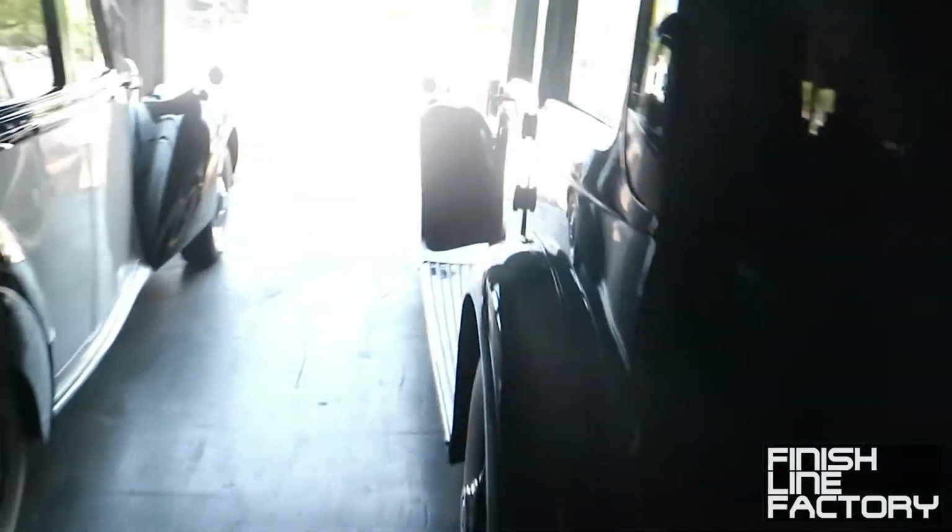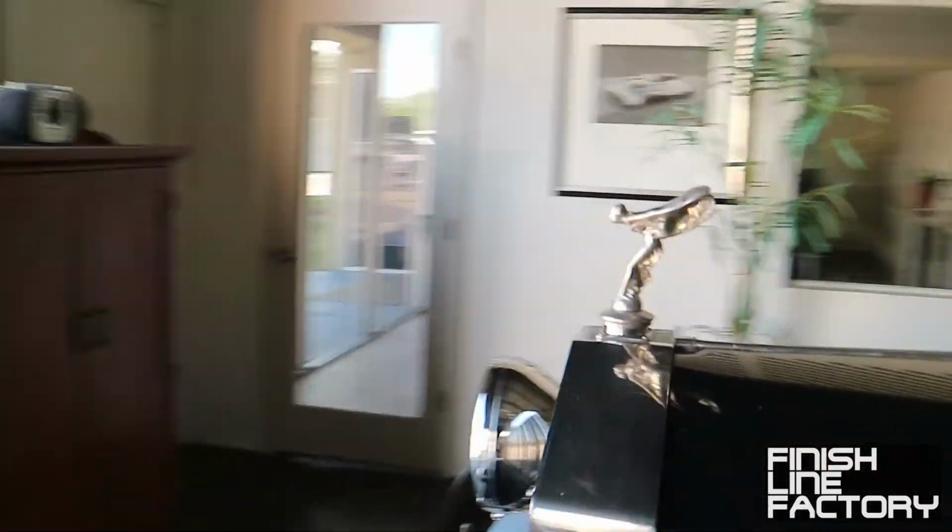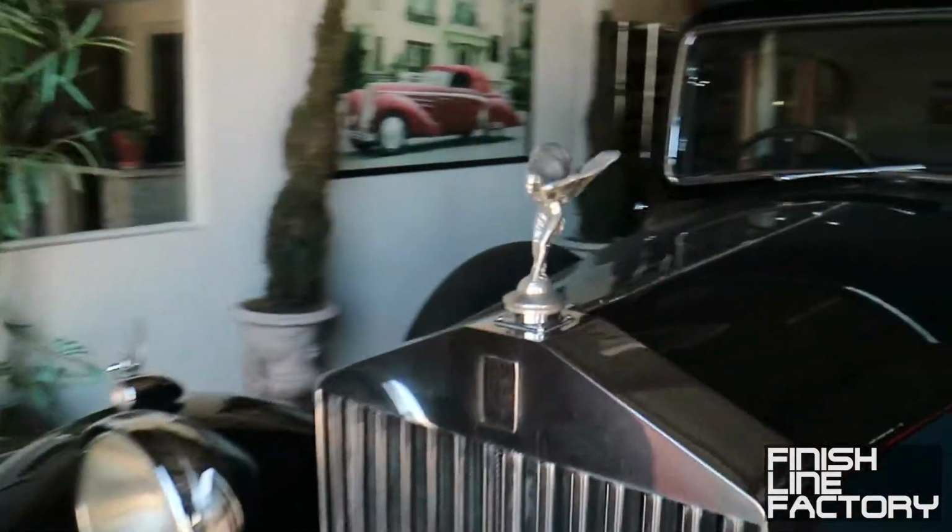It's definitely nice to get just a little bit of hands-on experience with a unique car like this. Usually, if you see a car like this at a car show, you're not allowed to touch it or check it out. But I like having the opportunity to learn about old, interesting cars like this, old classics. And of course, you finish off with the Spirit of Ecstasy on the radiator grille.